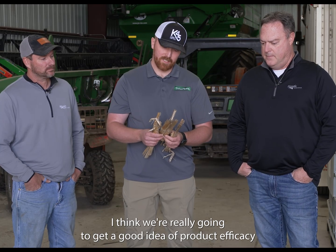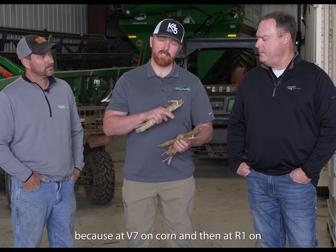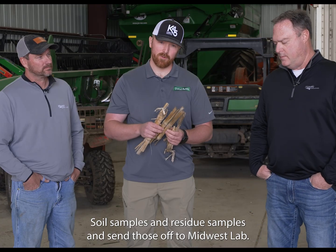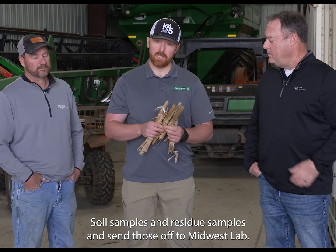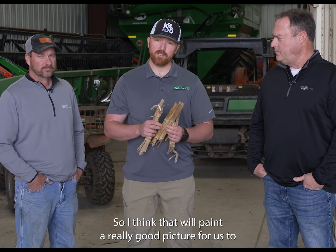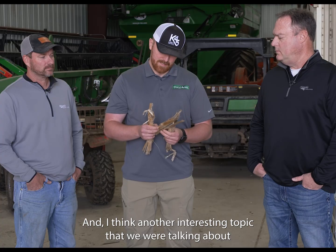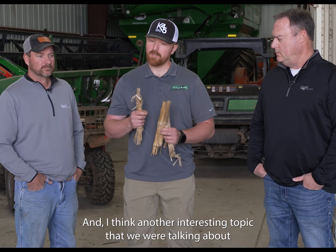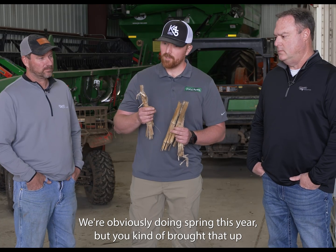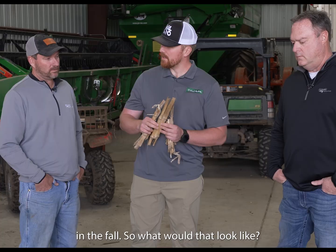Now, for our trials this year, we're looking at spring applications, like you said, pre-plant and at-plant applications. I think we're really going to get a good idea of product efficacy because at V7 on corn and then at R1 on soybeans, we're going to go in and take tissue samples, soil samples, and residue samples and send those off to Midwest Labs. So I think that will paint a really good picture for us to figure out whether the product's actually cycling nutrients for us. And I think another interesting topic that we were talking about at lunch was trying this product in the fall. We're obviously doing spring this year, but you brought that up. What would that look like?